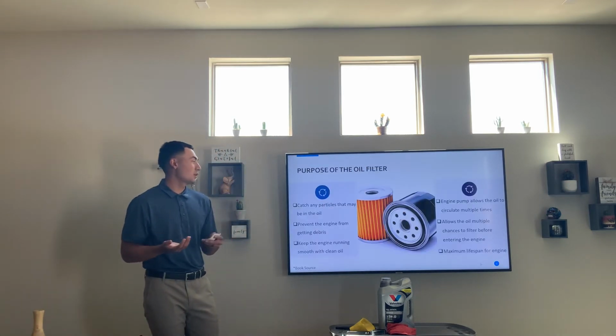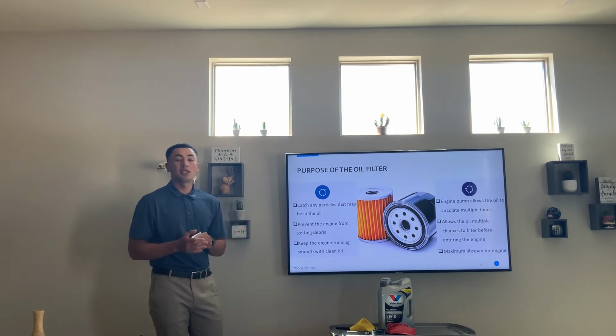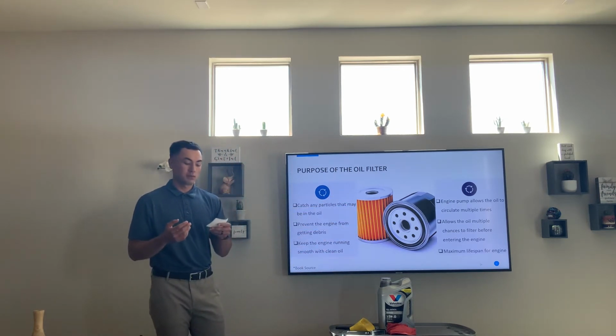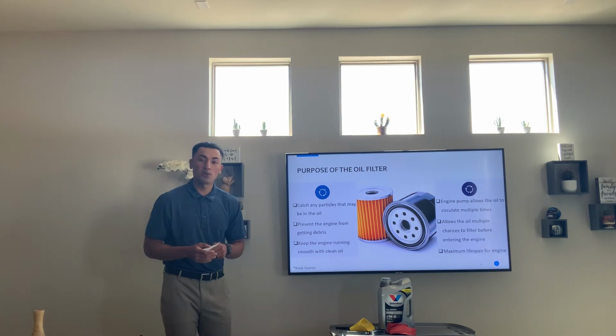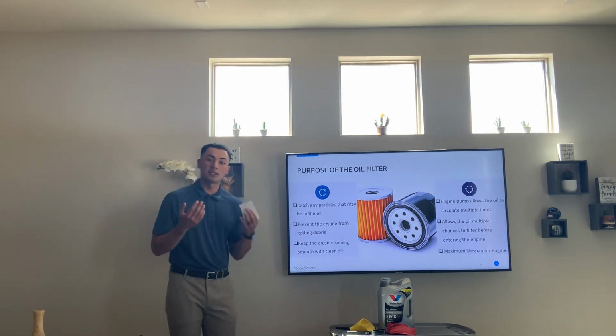The purpose of the oil filter is to catch any particles that may be in the oil, any heavy debris, and this is right here where it will catch it. Now this is called the contaminant control system. Now according to James Finch, the engine pump allows the oil to circulate through before it enters the engine to allow the engine to keep getting that clean oil.